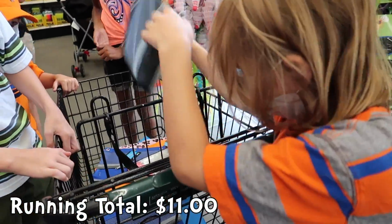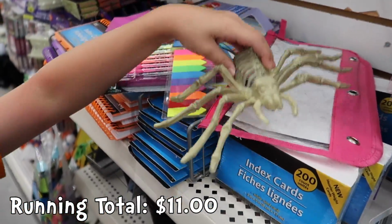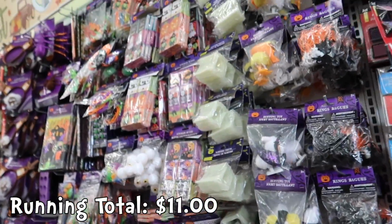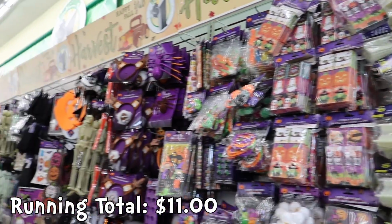There you go, black. Oh my gosh, another skeletal thing. This one is an arachnid. It must all be coming from here, the Halloween. They're already putting Halloween items out?